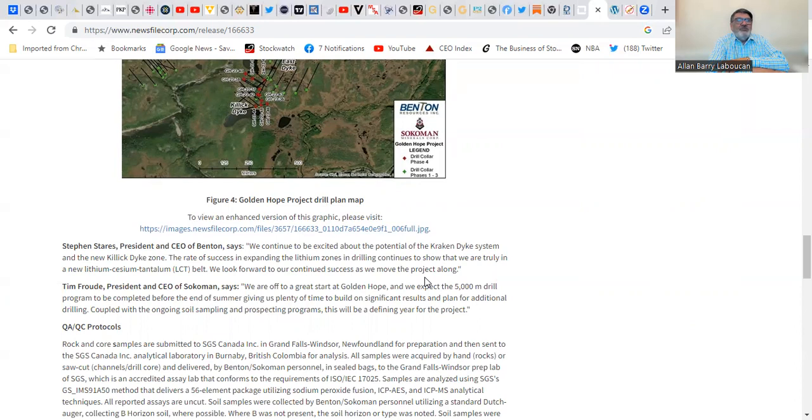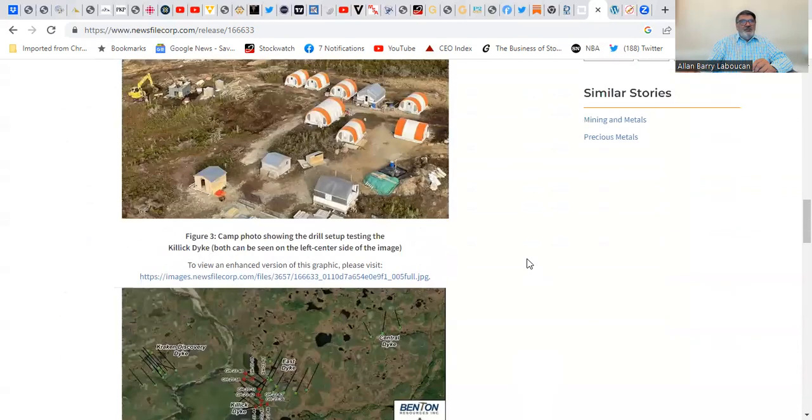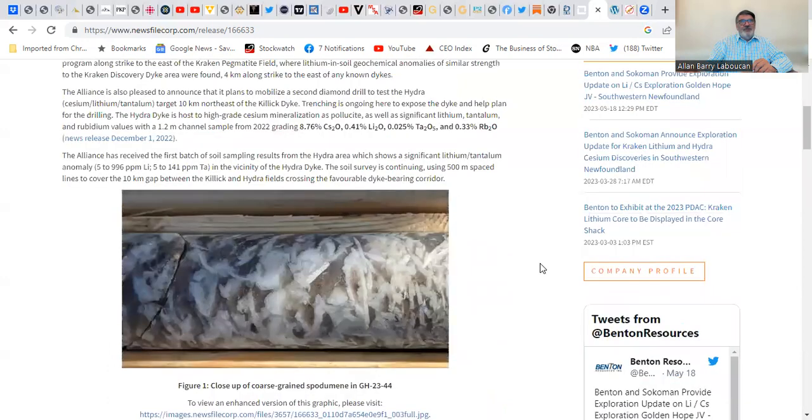End quote. Tim Froud, who's the president and CEO of Sokoman, says, "We are off to a great start at Golden Hope, and we expect the 5,000-meter drill program to be completed before the end of summer, giving us plenty of time to build on significant results and plan for additional drilling. Coupled with the ongoing soil sampling and prospecting programs, this will be a defining year for the project." End quote.